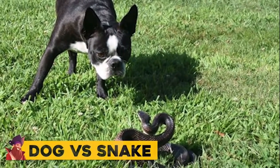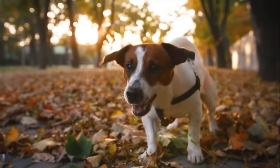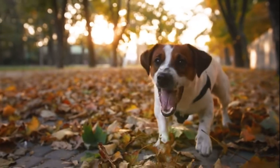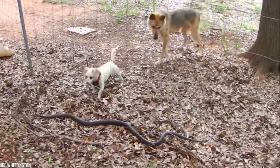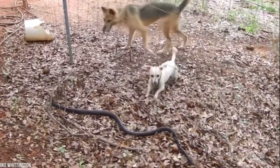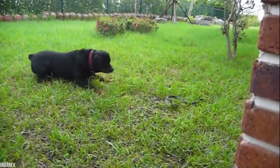Number 7. Dog versus snake. Dogs will react to anything that enters their territory, and this Rottweiler is no different. The dog is going bananas over a snake trespassing its property, but the snake is just trying to escape. It doesn't want to fight the dog, but the dog insists.